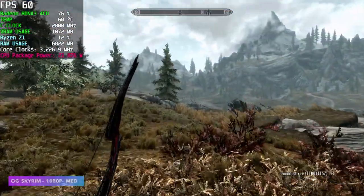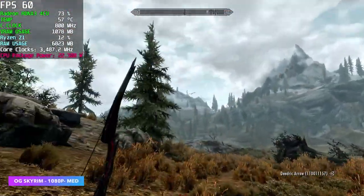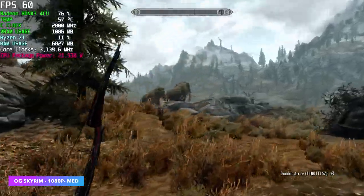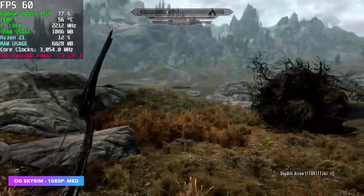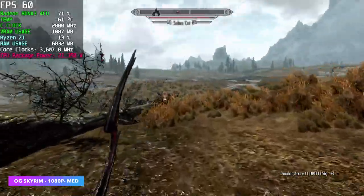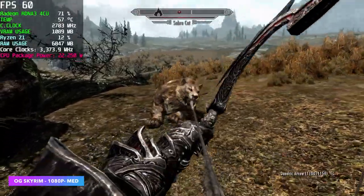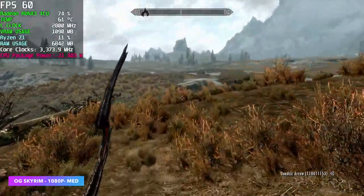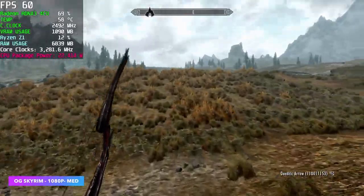I also had to throw OG Skyrim in here, 1080p medium settings, and initially going into this, I was sure we'd be able to run this at 1080p high given the age of the game, but unfortunately we were in the mid-50s at high settings. Now you could definitely do a medium-high mix with this game, but at 1080 medium, I'm seeing some decent performance, and it doesn't look bad. These older games are actually going to do pretty well on the Z1 APU.